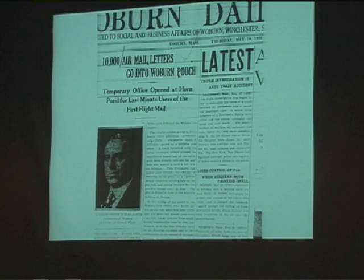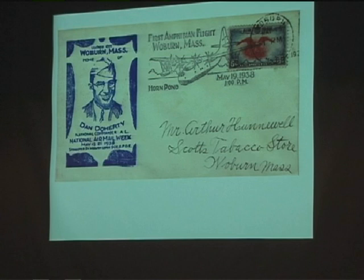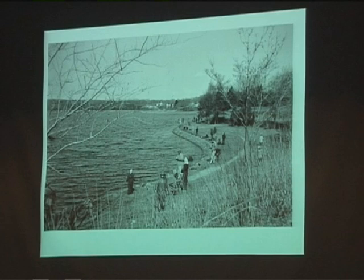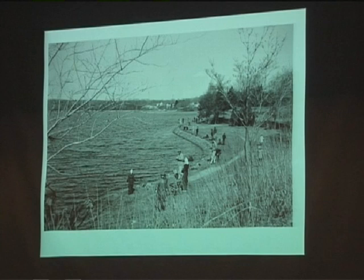Here's another commemorative envelope. I like this one too because the date is more clear. May 19th, 1938. And look, it was addressed to somebody at Scott's Tobacco Store. Everybody remember that? Walnut Street, right? It was usually cold. You'd usually get there early in the morning, and some people would camp out the night before. And you'd always freeze, as I recall. But it was fun.